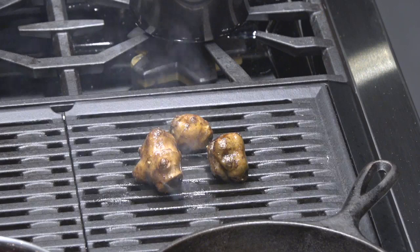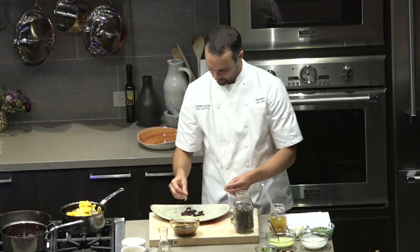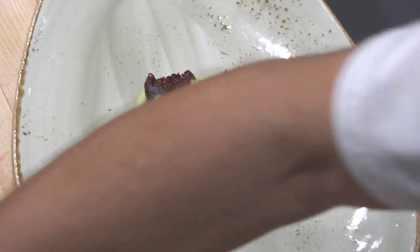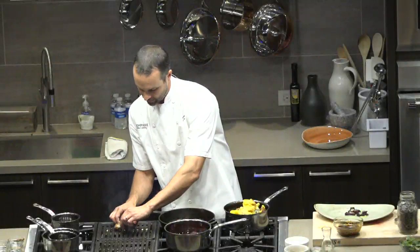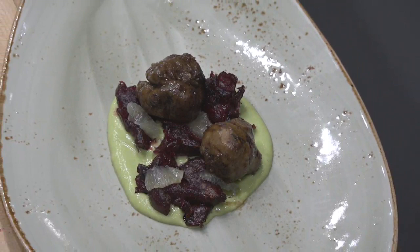Then these lime supremes we have just poached for about 5 minutes in a basic simple syrup. So we're kind of going to have lime two ways on there. We're going to have the pickle and the supremes. All right. Okay. I think I'll just go a couple of those because that guy's a little big. All right. Then some lime pickle here.